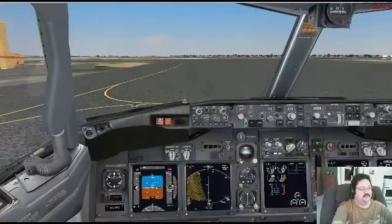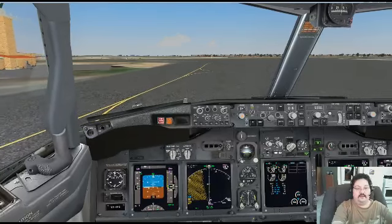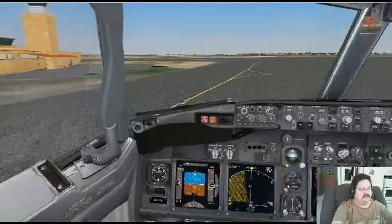Okay, we're taxiing down Alpha, so I need to join Alpha from this taxiway, which will necessitate a left turn, then a right turn.